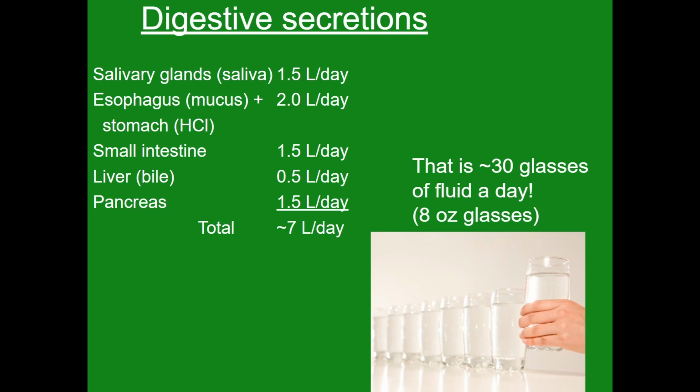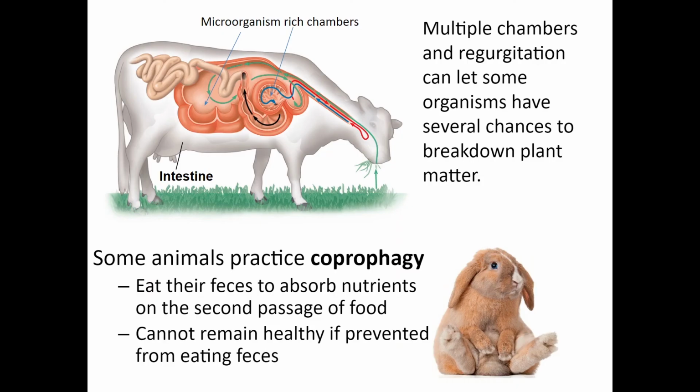Typically, you can use as much as 7 liters of water a day for digestion. That's over 30 8-ounce glasses of water a day. The large intestine attempts to regain as much of that water as possible before eliminating waste out the rectum or anus. Isn't all this digestion amazing? And we've just begun to touch the surface of the specialization that exists.